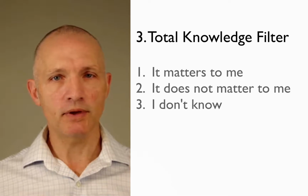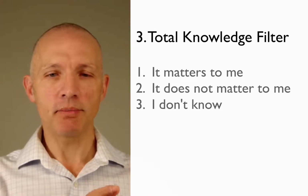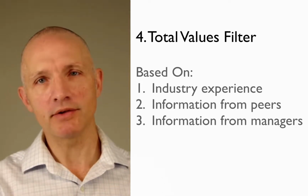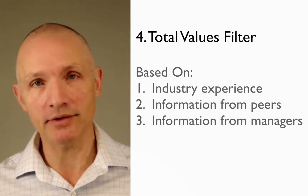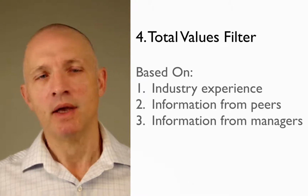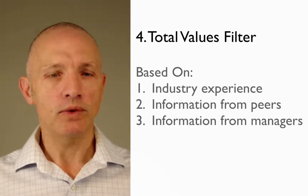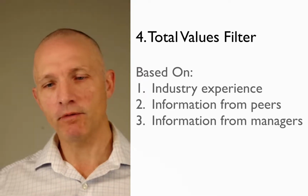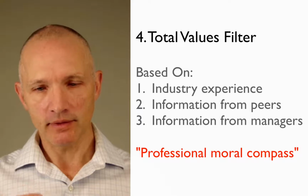So the information that does get through, that information categorized as it matters or I don't know, is further filtered through what is represented in our model as the driver's eyes. So all the information that got through the windshield is now perceived by the driver through his or her eyes. And that represents the total values filter. Again, using Dr. Glasser's terminology. And that values filter is a deeper analysis of the information based on what that person has maybe seen elsewhere in the industry, what they've been told by peers, what they've been told by managers, what they've just experienced and used to formulate what might be described as a professional moral compass. That is that deeper level of filtration.